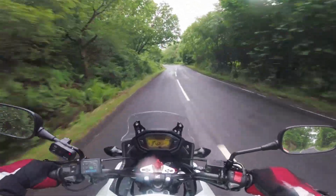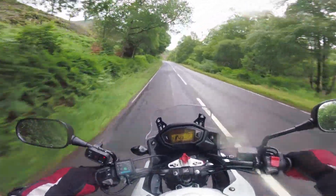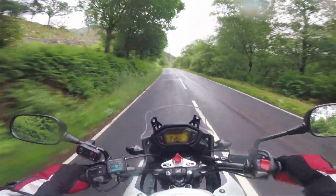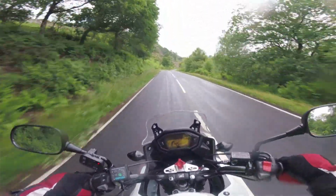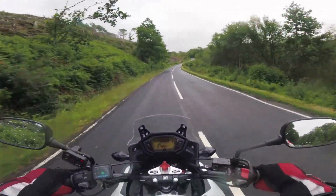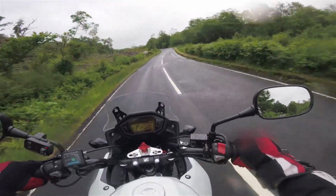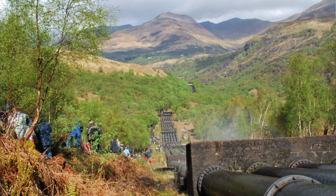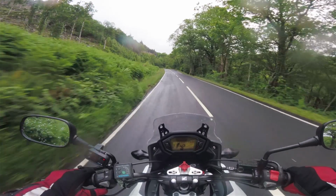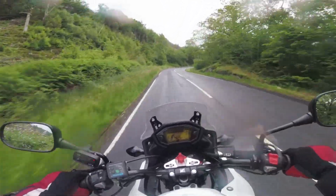This is a road I've done before. I've done it a few times in the car. As I mentioned earlier on in the video, for the Scottish 6 Days Trial, when I came up to photograph for that, there is actually a group of sections down at Kinlochleven here, on the pipeline that's down here. The power, can't think of the word now, the hydroelectric power plant that provides power for the town.